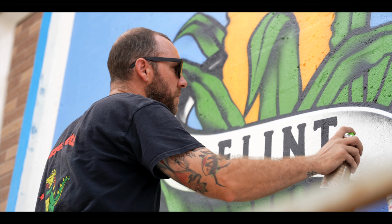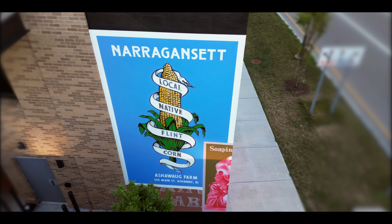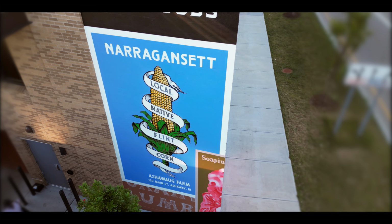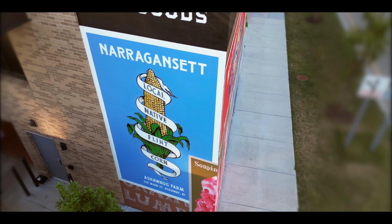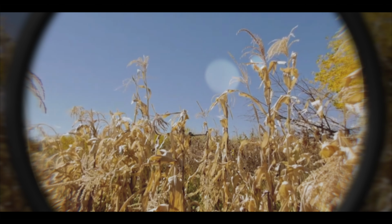By bringing attention to Ashawag Farm and the address that you can actually visit in person, they are growing Narragansett flint corn on the farm. It's run by 2 Narragansett tribal members doing the work of Indigenous food sovereignty. So I think that's an exciting promotion for their small business as well.